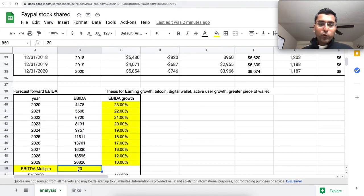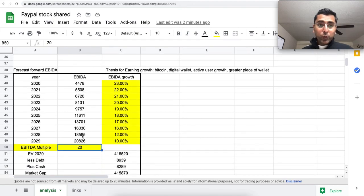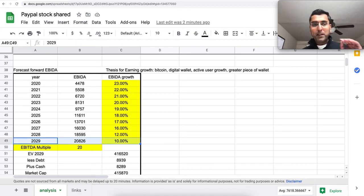And now, once you do that, you will get like $20 billion EBITDA in 2029. So in 10 years, we are saying PayPal will be at $20 billion. So then you have to do your gut check, like, hey, does this make sense? If not, you should probably change some of these numbers.